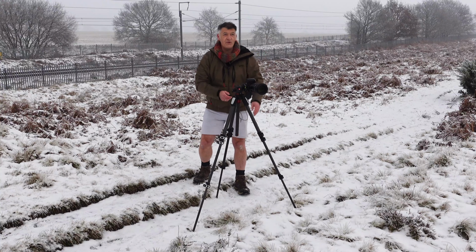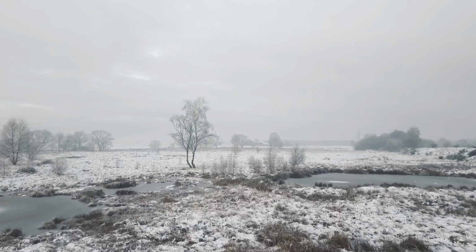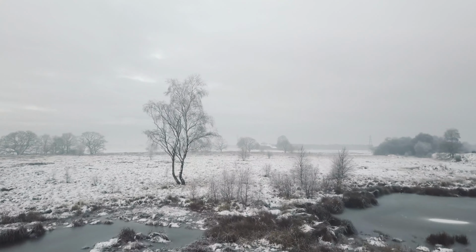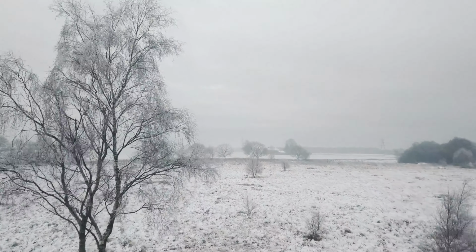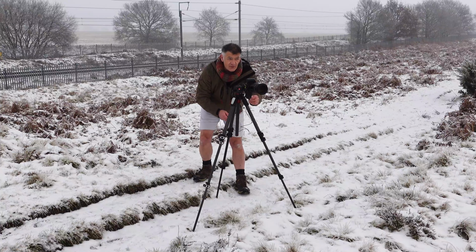Yeah, so we have another silver birch tree, beautiful trunk arching from the ground upwards and the branches spreading out. Looks really, really beautiful. And this weather is just amazing. Makes for such beautiful and stunning images.